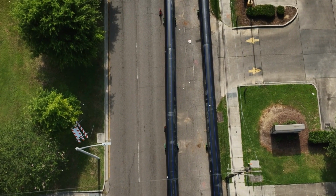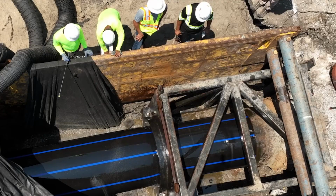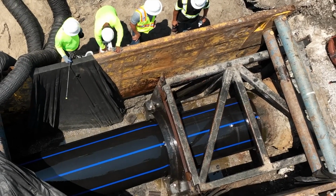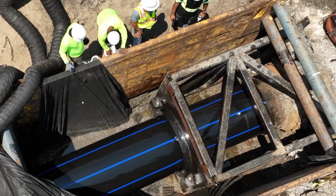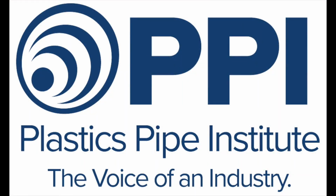The longest pull by the CMG crew was about 1,400 feet through the old cast iron pipe. Gutierrez had this to say: "Compression allowed us to fix the lines quicker. We didn't have to worry about the path of the pipe because we followed the old path. It made an otherwise tough job fun. We believe HDPE is the way of the future."